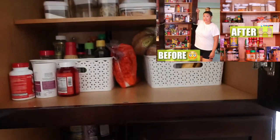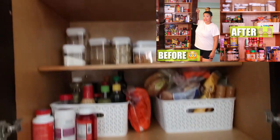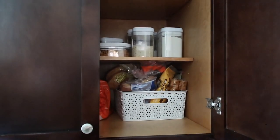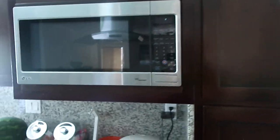Okay, so now we go to the kitchen. FYI, I have a full-on pantry organizational video. You guys can go check that out. I organized the whole pantry and it's been so amazing. It stayed so clean and I'm obsessed. I still have to label my stuff. I do have a label maker. I just haven't gotten to it yet, but definitely gonna do that next. Go check that video out. Oh my gosh, it looked like a straight mess before.